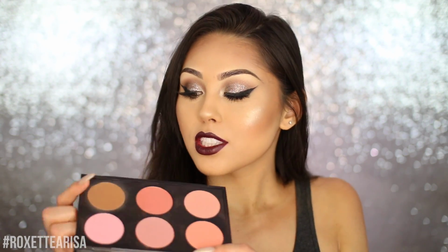2016 was really the year where I tried to master contouring, and I think that I've found my ride or die contour powder. So it's this guy right here. I have it in this full palette thing, but it's just this one that I'm talking about, and it's the Shadester Sculpting Powder from MAC Cosmetics.